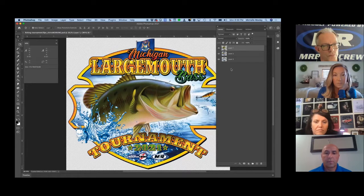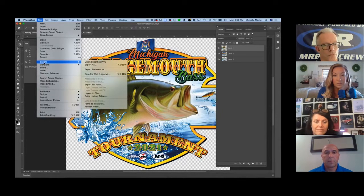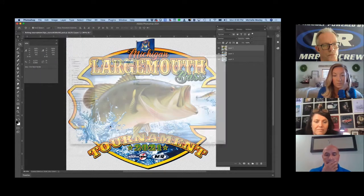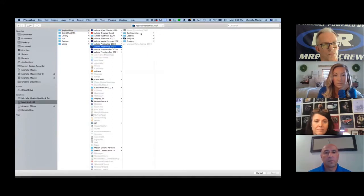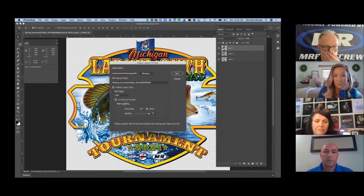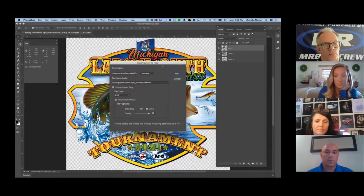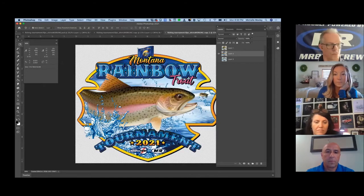Then we take the variations, which are all individually on separate layers, and you run a script. So this is going to be scripts, browse, applications, Photoshop, scripts, and I'm going to export layers to files, open. I'm going to run a PDF at my highest resolution, and I'm going to check where they're going to be dropped off, right there. That's right, and I hit run. So now it's going to make a different PDF for each variation, and now I have all of my variations ready to be output to the digital squeegee.